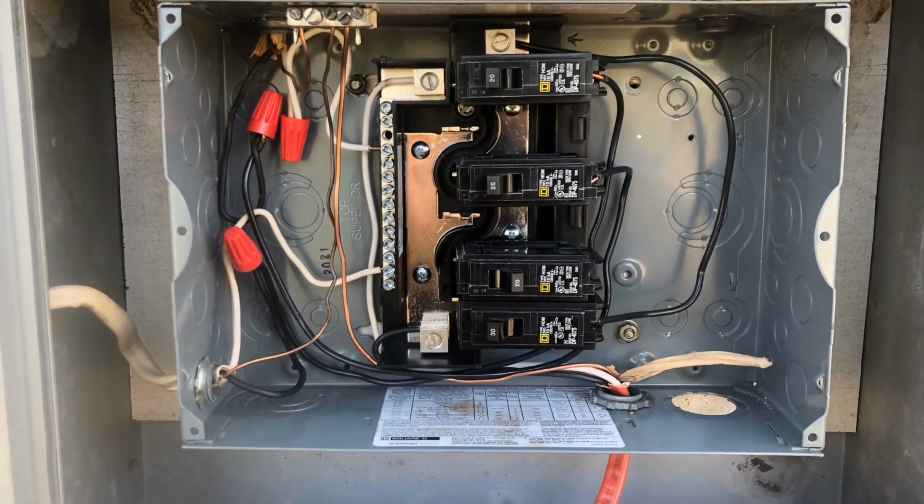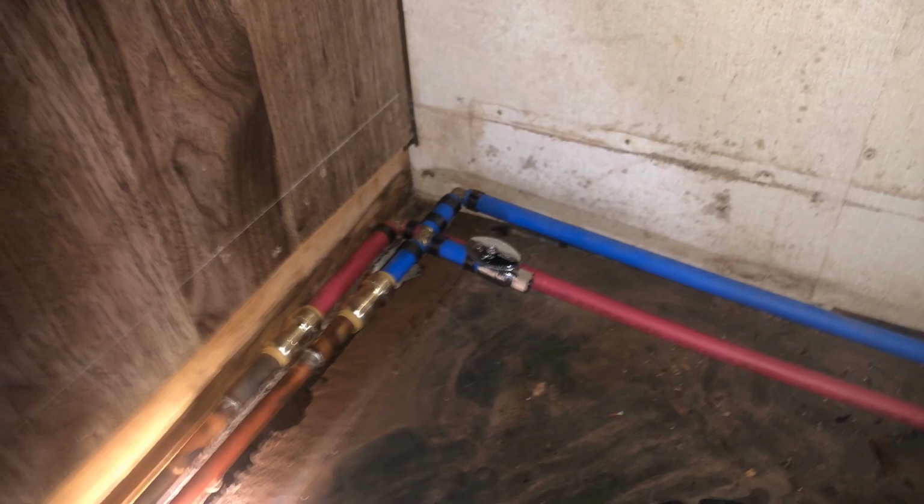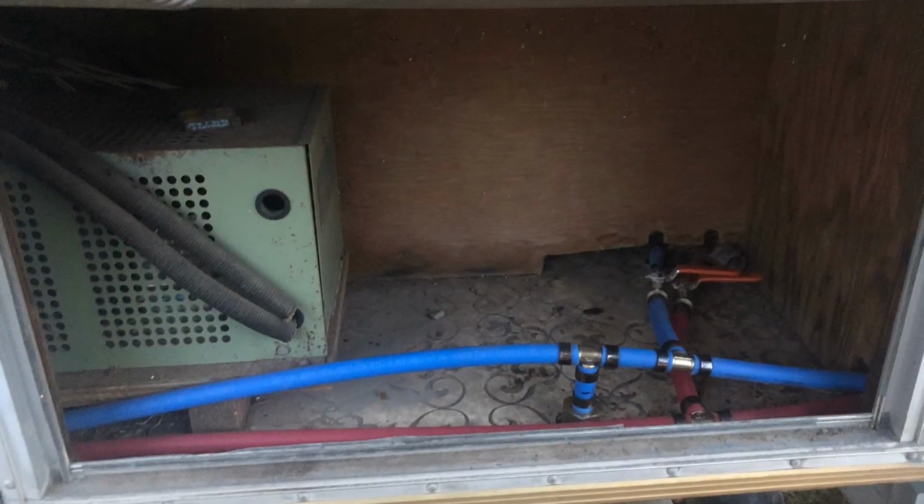Due to a small electrical fire, my workload on this travel trailer got a little bit bigger, but no worries though, we got this.